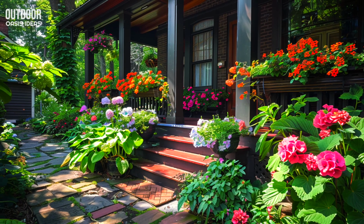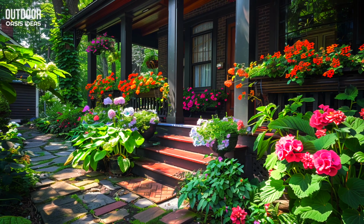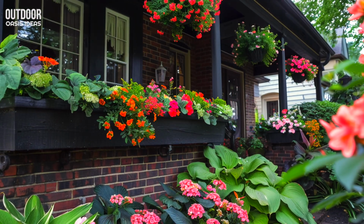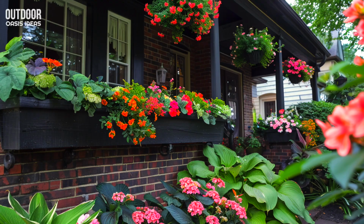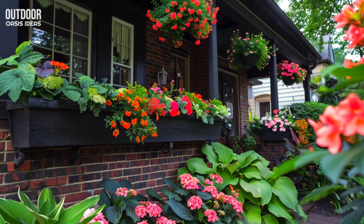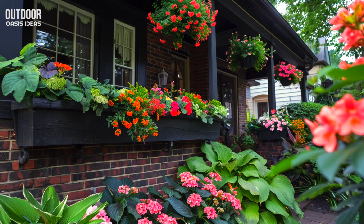String lights, lanterns, or a few well-placed solar garden lights can enhance the enchanting atmosphere, making your front yard a delightful retreat. As the season transitions into summer, consider how your small flower bed can adapt and evolve to maintain its colorful, fragrant appeal.